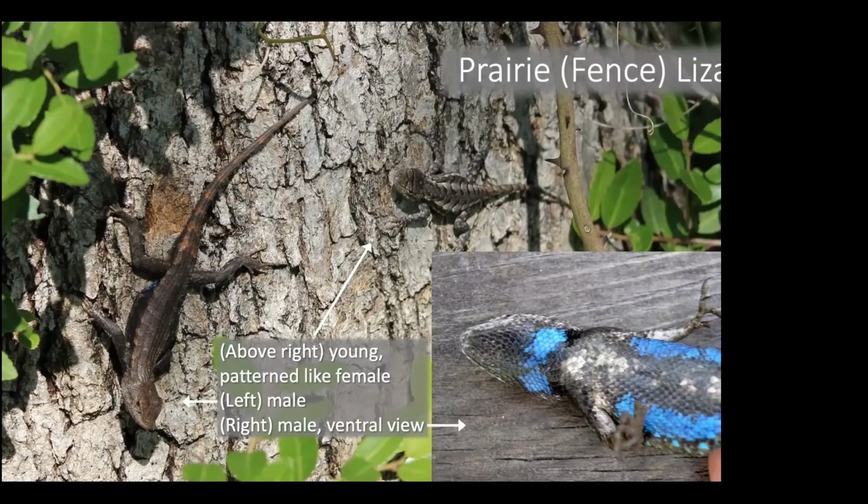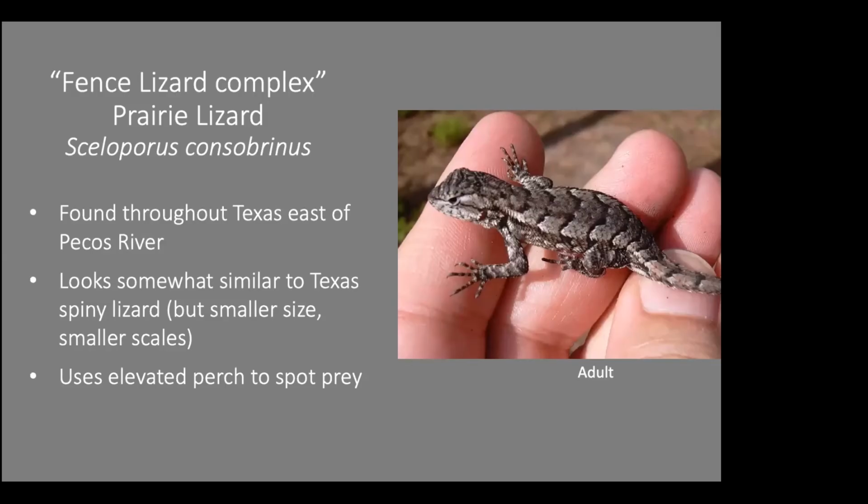They're really beautiful lizards. And here's another photo of a fence lizard or a prairie lizard. As you can tell, they look a lot like a Texas spiny lizard, but they're smaller. The one in my hand here is an adult, and the scales are smaller, so it's not as prickly looking as a Texas spiny, but the pattern is very similar.